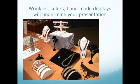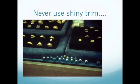Whenever you use props inside the showcase, don't use shiny props. If we use gold foil ornaments at the holiday time or we use glass beads, these items are going to shine more than the jewelry that's in the case. And we want the jewelry in the showcase to shine more than anything else that the customer sees inside the showcase. So if you must use holiday ornaments or things inside the showcase, spray them with a matte finish so that they don't reflect the light and the jewelry remains the star of the show inside the showcase.